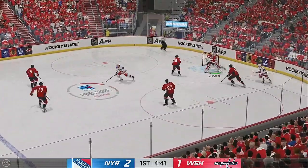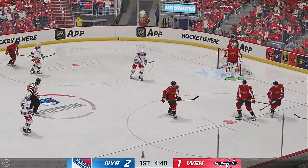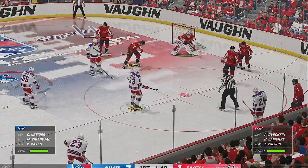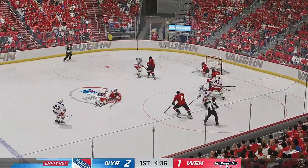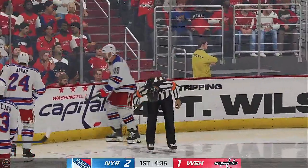Trocheck's going to play it against the half wall. A simple stop with the glove by Kemper. The Capitals would love to go into this first intermission all evened up as they trail here despite outshooting the opposition. New York's going to start with the puck inside the offensive zone. Play blown dead. Let's get the call.